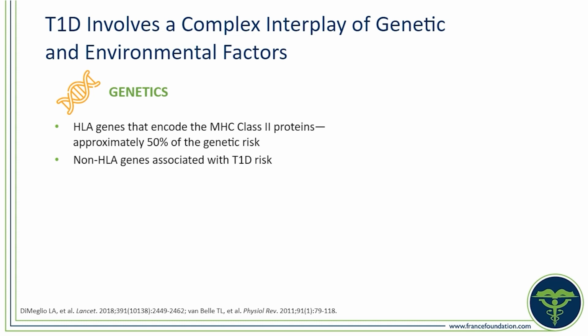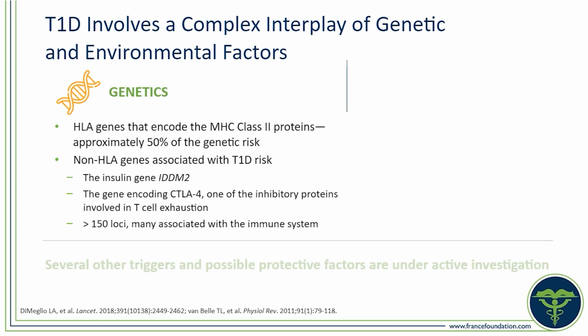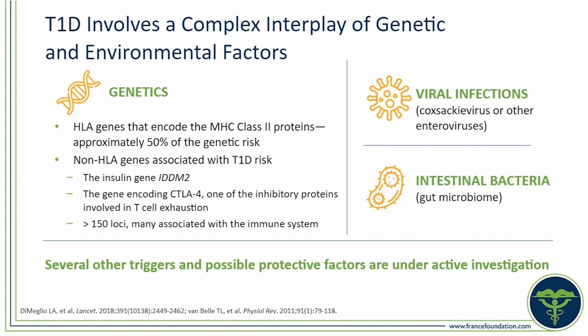Some of the genes that have been implicated in these scores are the insulin gene and the gene encoding for CTLA4. But we know that there are many genes, and it's a combination that really puts somebody at risk for having an environmental trigger start the cascade to development of type 1 diabetes. We're not sure what that environmental trigger is. There are a lot of studies looking at the impact of viral infections and also if there's an impact of the gut microbiome on the development of type 1 diabetes.